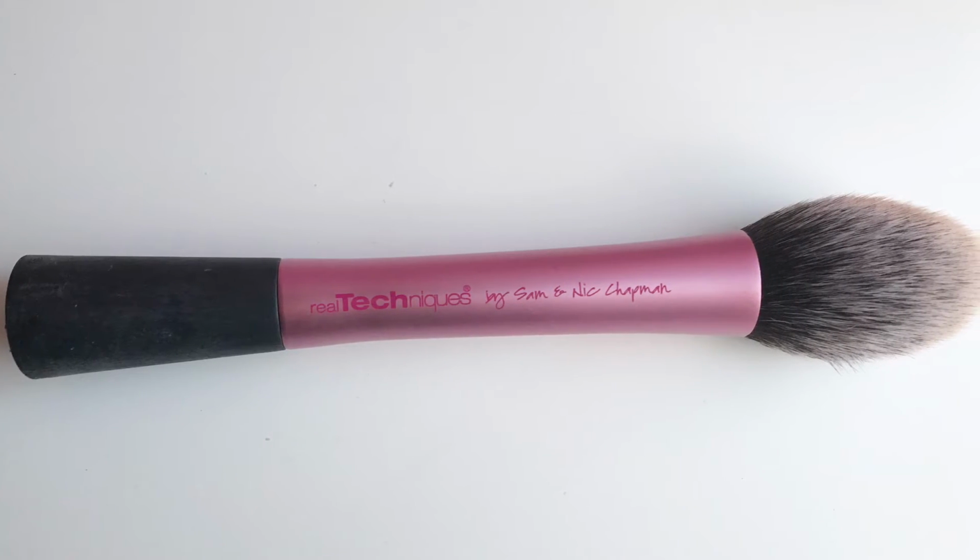I love it. It's very different from the other one, from the e.l.f. one, but I really like it. And this one, I will do more blending with. So I'll take the product and then I'm really able to blend it out because it's got so many hairs, starting all the way down here, all the way up here. It's just such a nice fluffy brush that it's perfect for blending out blush.